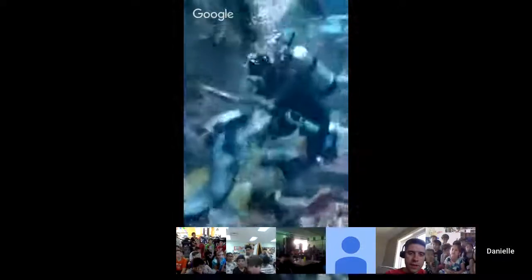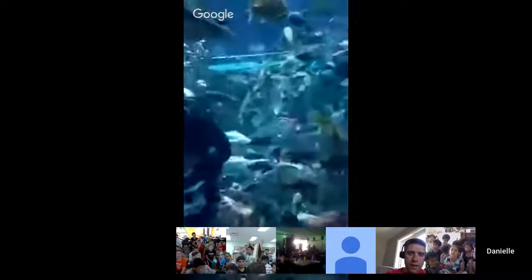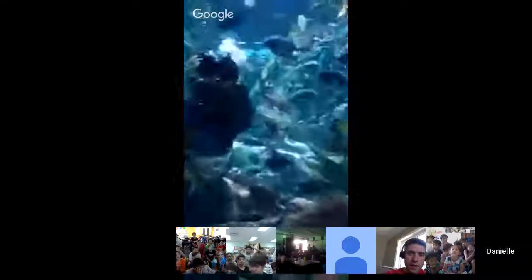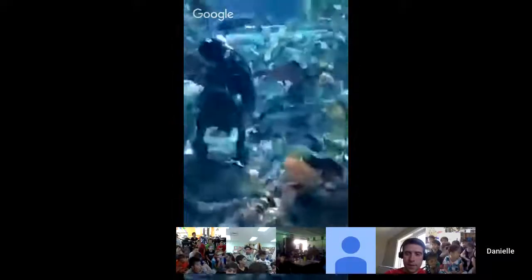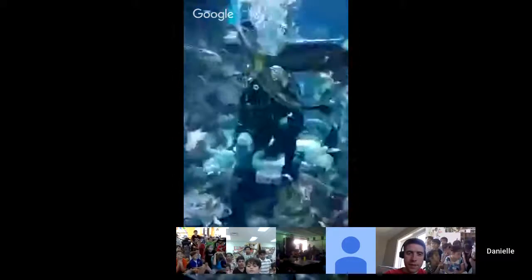However, there are also some flatfish here. So you can see they're very skinny fish swimming sideways, and they do have two eyes on one side of their head. So they're a little different from most of the other fish in here. Although when they were born, they started with one eye on one side and one eye on the other, just like a typical fish does.